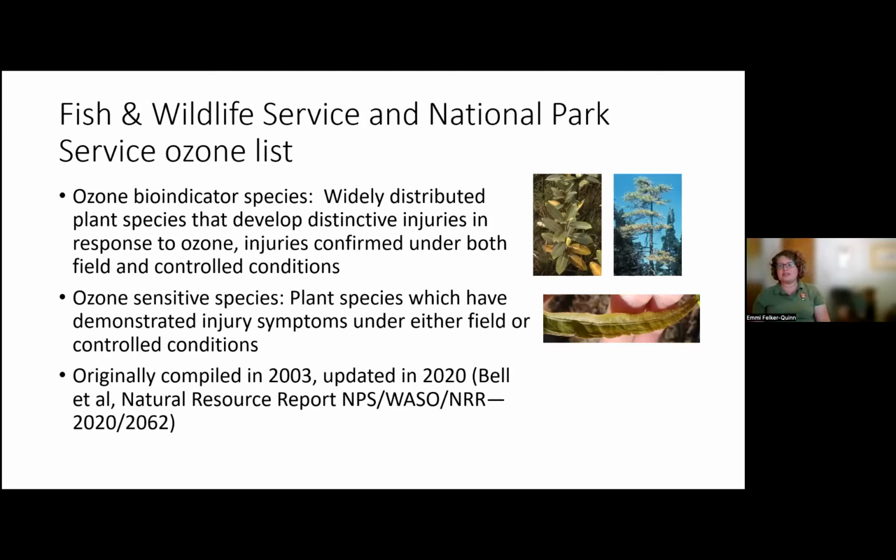So one of the resources that we use when we say to a park, your ozone is high, maybe you should look for foliar injury, is our ozone plant species list, which was assembled by Fish and Wildlife Service and National Park Service in a workshop in 2003. And we've just been updating it as research allows. And that list has two categories that I want to focus on. So there's ozone bioindicator species, and there's ozone sensitive species.